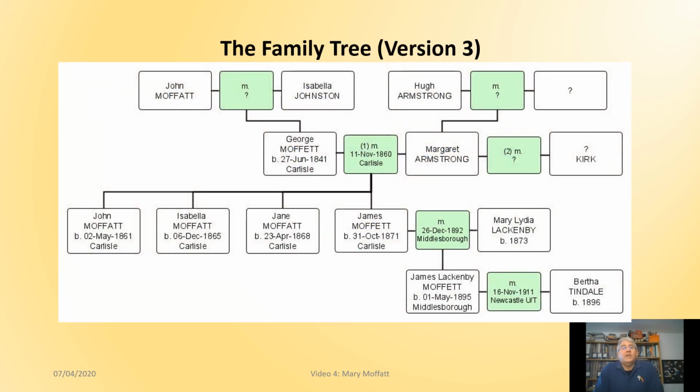The family tree currently looks like this, but apparently there is someone missing, and that's Mary Moffett, who in the 1871 census was 8 years old, and so should have been born in 1863.